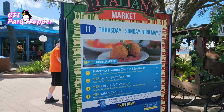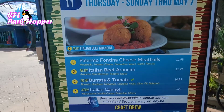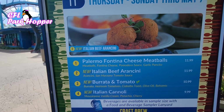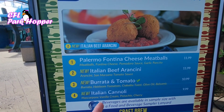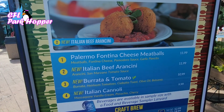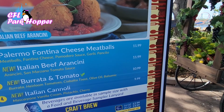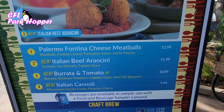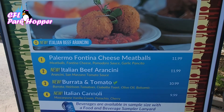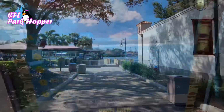All right, guys, next up we're going to hit the Italian market, which is one of my favorite markets every year. I love these meatballs that they have. They are super delicious. I get them every year. And today, though, I'm going to try the beef arancini, see how that tastes. I'm super excited to try it. And again, the prices are comparable to the fish market that we just saw at about $12 and $11 each. So again, I still think the lanyard is the way to go on this stuff. So let's get some arancini.